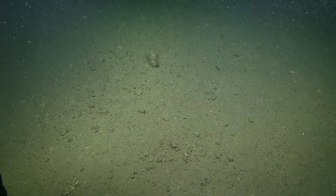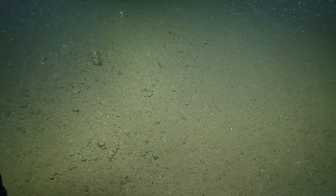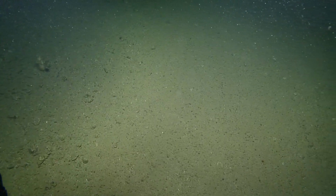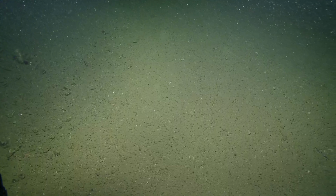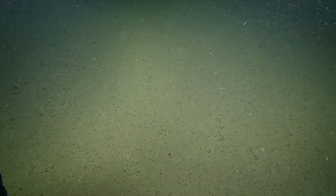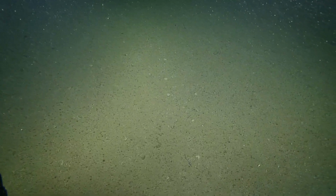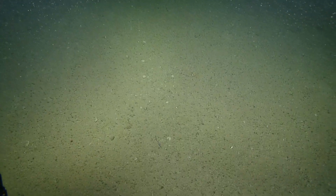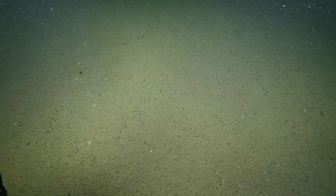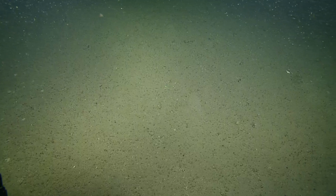Got one of those barrel sponges just went under the lasers. Out by itself in this sandy area. Yeah, little glass sponge. I'm really glad we were able to sample that. It's great to be able to use Herc's sampling capacity to help confirm the IDs of some of the things that we're seeing on this transect. So a little eel pout there.